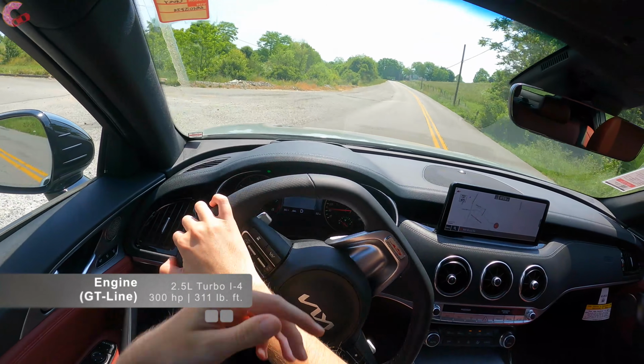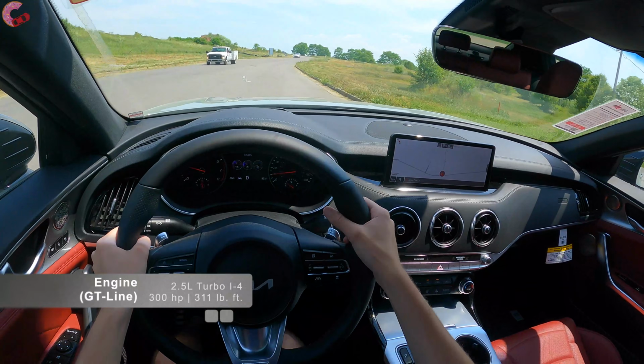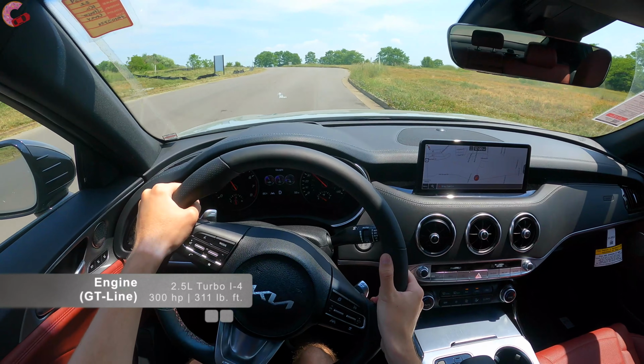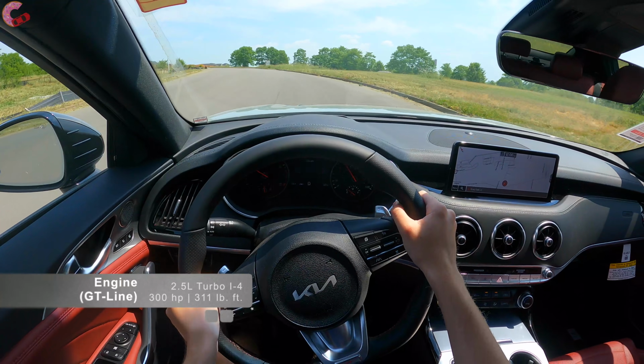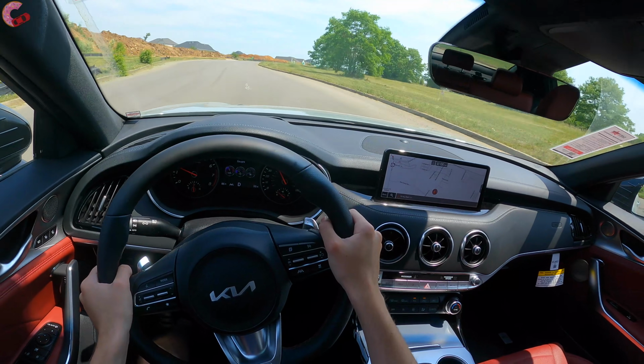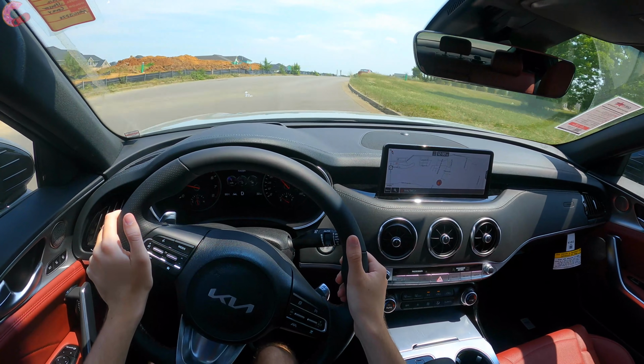Performance-wise, this remains very strong. You have fantastic driving dynamics. As you can see, look at how flat everything corners. Great body control, very nice feeling steering. And we're just in the normal mode, like I mentioned. I'll put it into the sport mode here in a second.